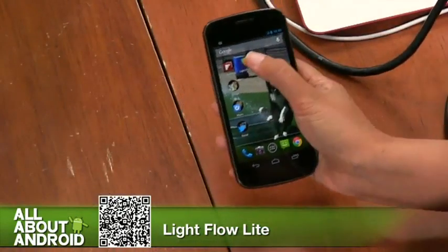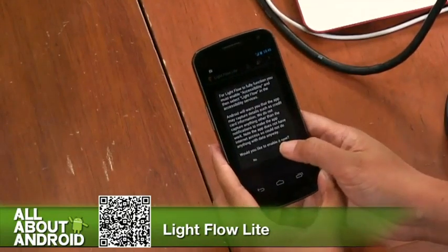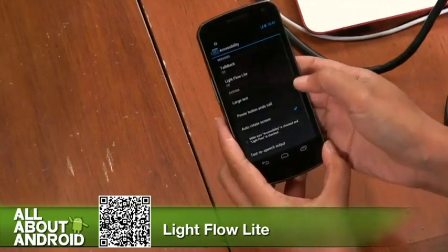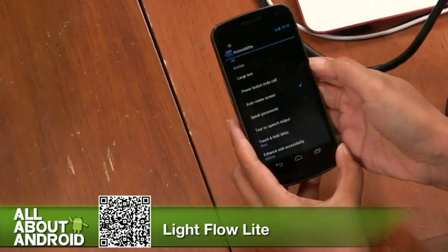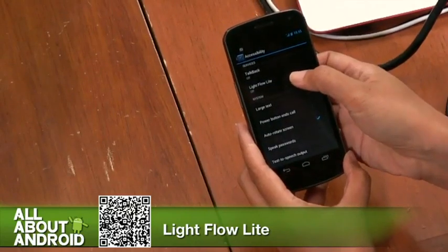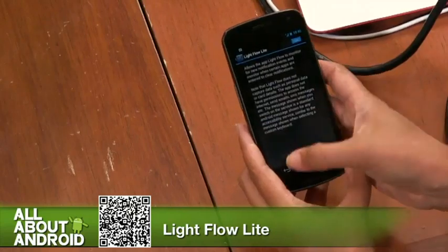So when you open it up, it's a very simple app, well designed, straight out of the gate. You do need to turn accessibility on. That's one thing. Some people may have a security concern, but you just have to allow this app to control other apps. So just be aware of that. All you do is tap on that, then you just say yes up top. So there you go.